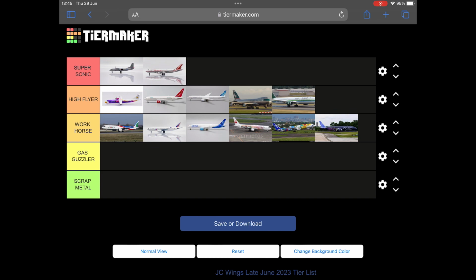So it's an interesting month. There are some nice models here, and it is good to see jcwings trying new things and producing some interesting models. So good work there, and I look forward to getting a couple of these.